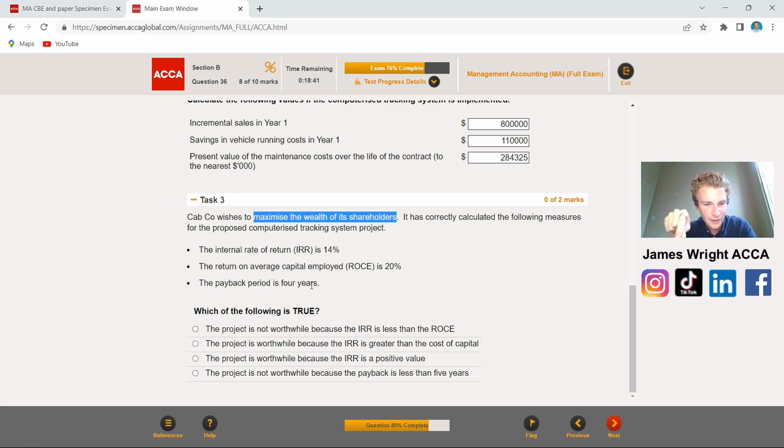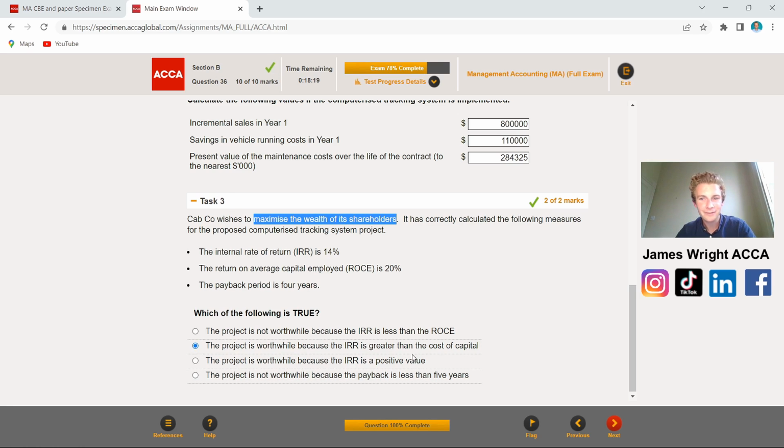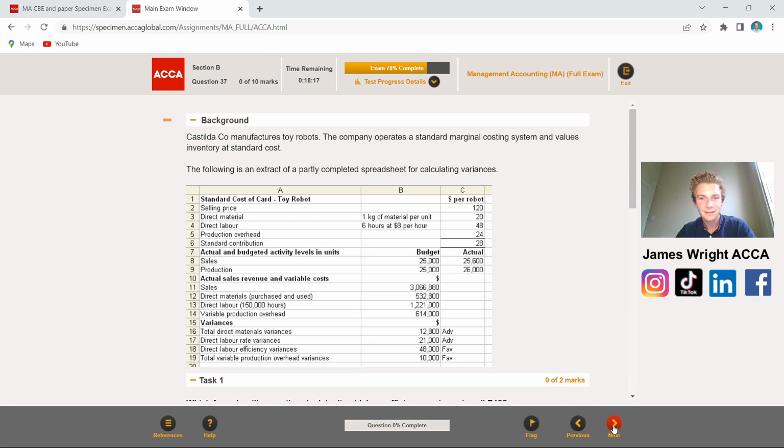But let's just check the final one. The project is worthwhile because the IRR is a positive value. Well, the IRR is always going to be a positive value percentage-wise, because that is the cost that we're having to borrow the money at. If it was a negative percentage, then the bank we'd be borrowing money from, or whoever it would be, would be paying us interest. So that is not true. So it's definitely that one for me. 2 out of 2. Lovely stuff.